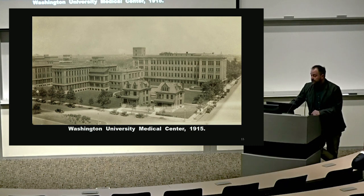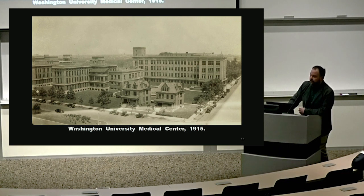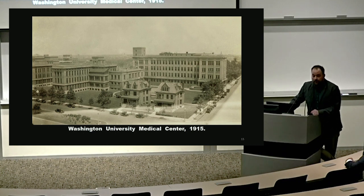So black citizens of St. Louis that sought out medical care at our brand new campus, they could receive care. However, they weren't admitted into the Barnes Hospital building proper. Instead, they were admitted into these two little houses that served as an inpatient medical ward for black patients. These two little houses were in use for about the first 10 years or so after our medical center opened.